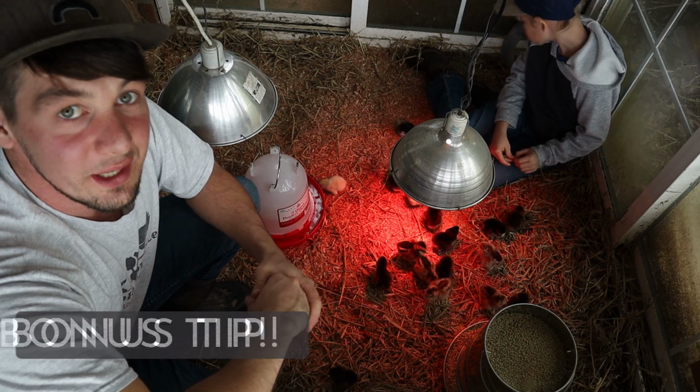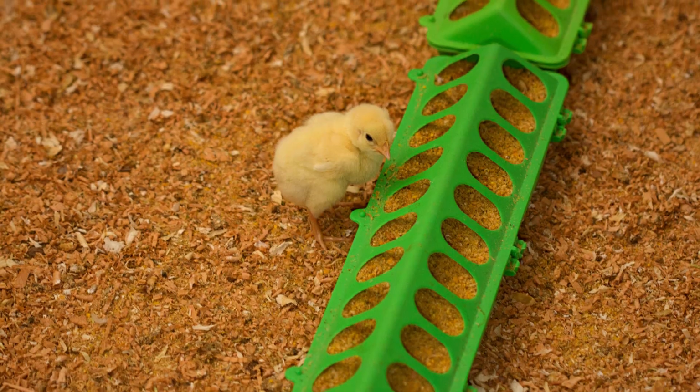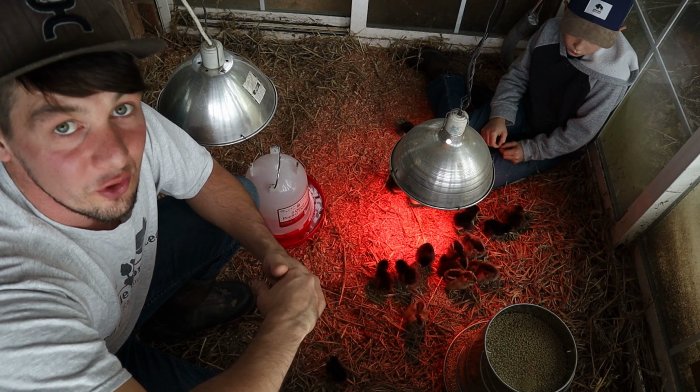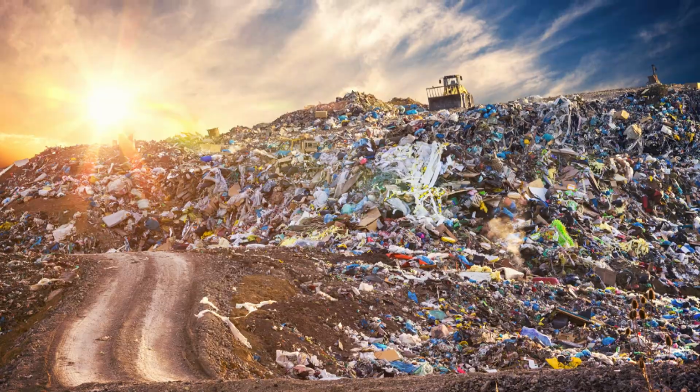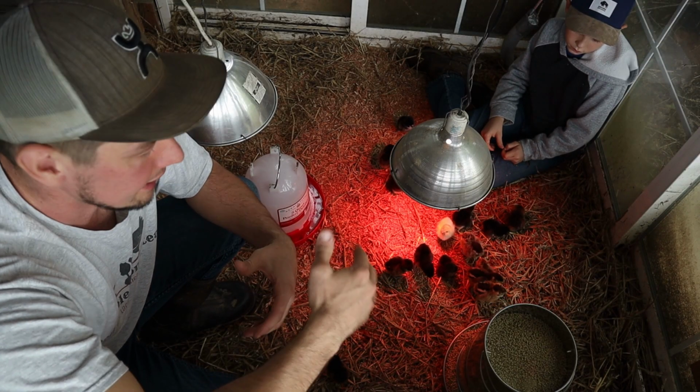Here's a bonus tip before we get into that 5th common mistake that people often make, and that is you don't need all the cute little feeders and waters that you can get at your farm store. For the most part, I feel like those are a waste of money. It's a waste of plastic that's going to go into the landfill, and it's something that you're going to have to either get rid of or store till the next time you raise chicks.